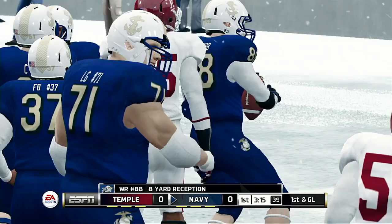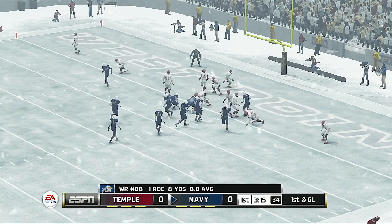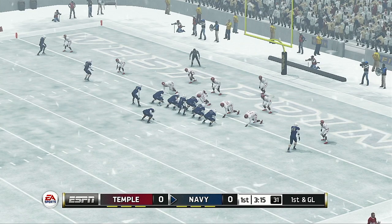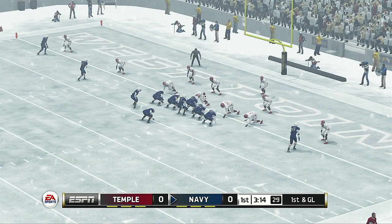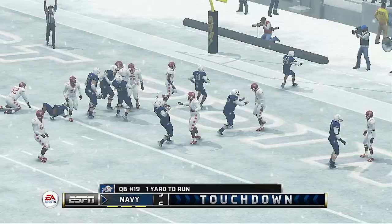Tackles him hard at the one. I thought there was a chance he'd be brought down before getting to the marker. It was a great effort there to get beyond for the first down. Touchdown, midshipman.